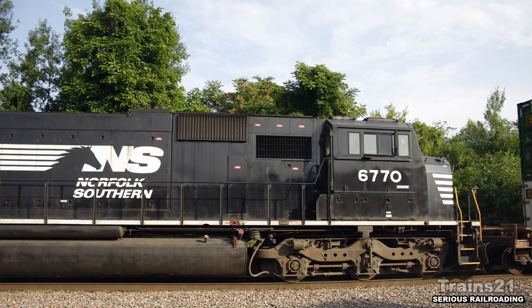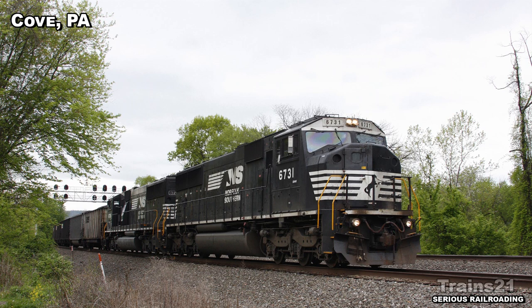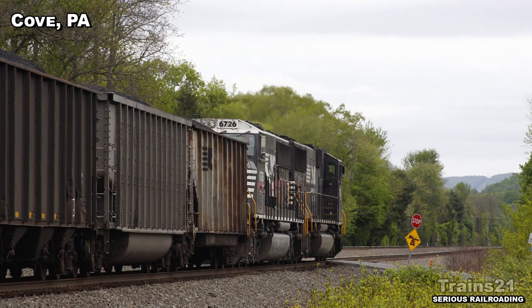The SD60M units totaled 44 units and were numbered 6763 to 6806, all of which came from the Big Blue. The SD60Is totaled 46 units and were numbered from 6717 to 6762 and also came from the Big Blue.